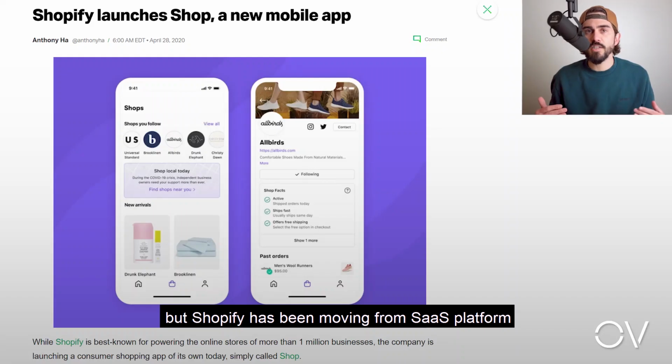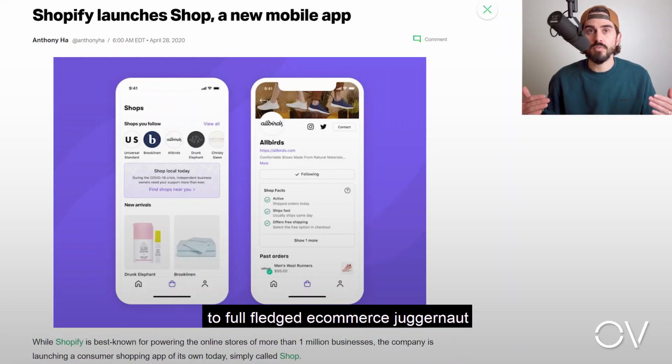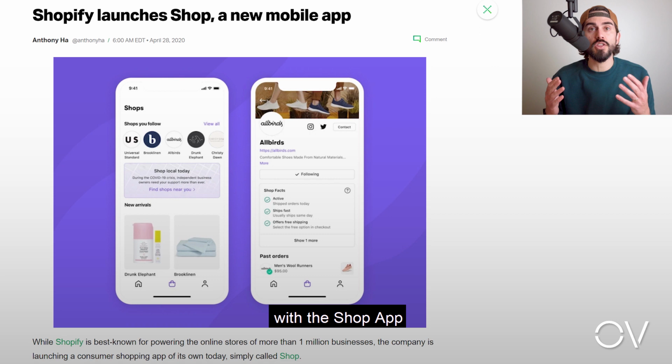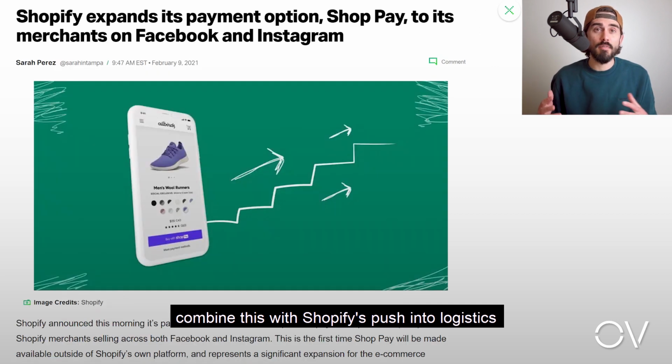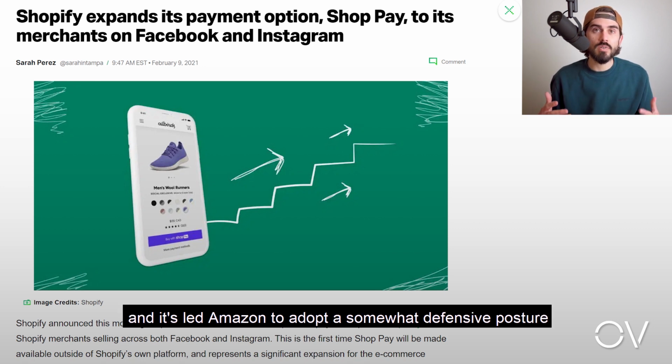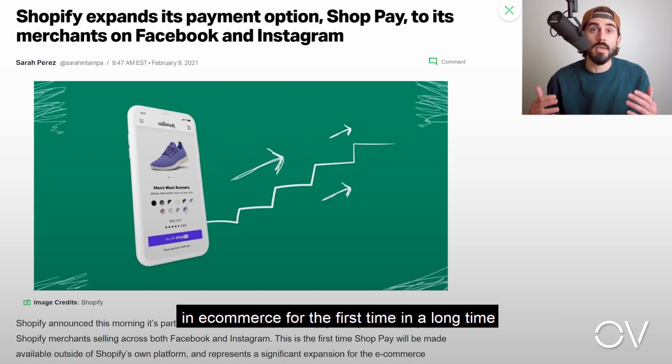But Shopify has been moving from SaaS platform to full-fledged e-commerce juggernaut, and they've also been creating a destination for consumers with the Shop app. Combine this with Shopify's push into logistics, which is a challenge to fulfillment by Amazon, and it's led Amazon to adopt a somewhat defensive posture in e-commerce for the first time in a long time.